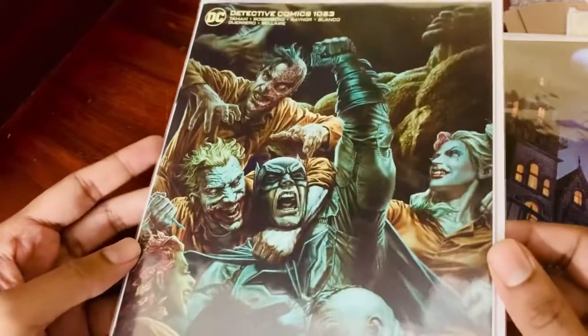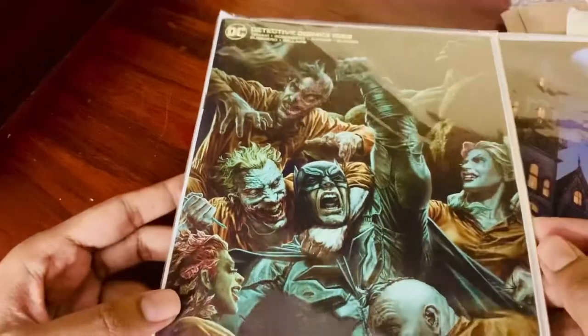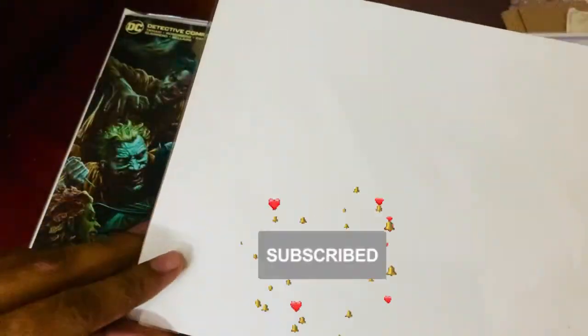So the final one we have is again another Detective Comics by Lee Bermejo cover art, and this is something I think the best of the lot, because of all the villains that you can see on the cover, Two-Face, Joker, Harley Quinn, everybody, right? So anyway, that's the overall haul.